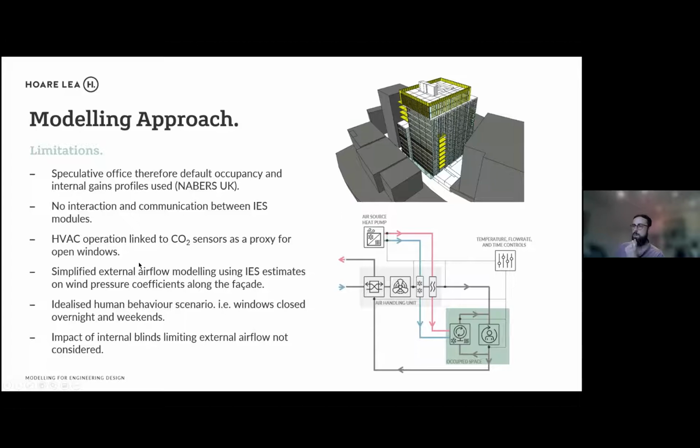Another limitation and a key one is Macroflow uses simplified external airflow modeling. So at each orientation, at each level of the building, it will assume at each time step an external ventilation or air ingress into the floor plate, which may not be the case. You know, wind pressure may actually cause air to escape from the building, but that's how it is set up at the moment.